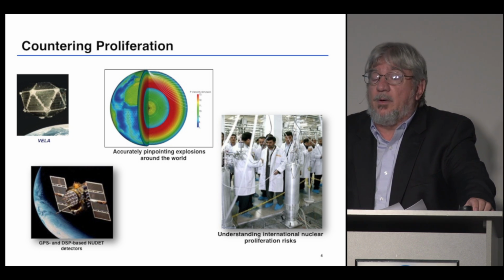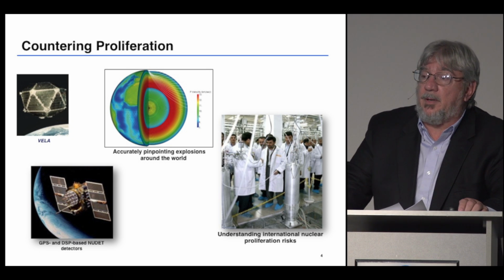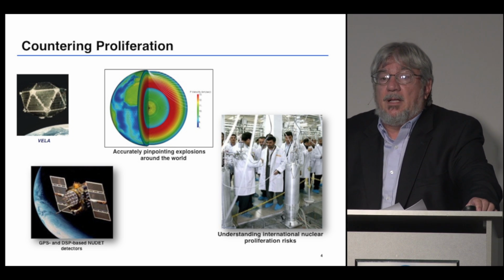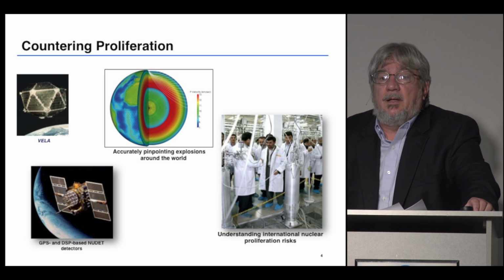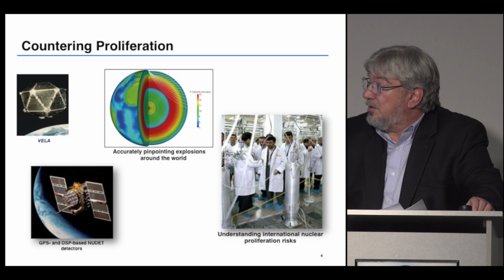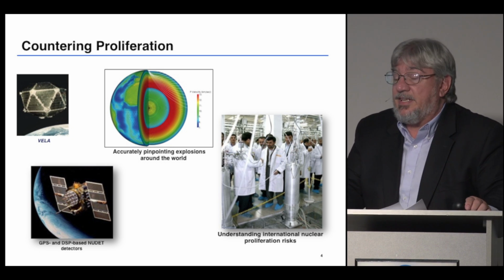And generally the kind of work we do is supporting government agencies, the intelligence community, the Department of Defense, Department of Homeland Security, Department of State. We give them a lot of technical support that's either hardware, we build widgets that they go use, or it's analysis. And just to give you some examples, in the upper left and lower left, you see two satellites.